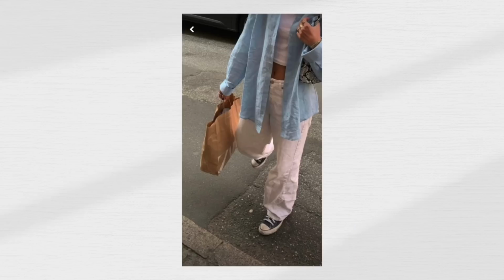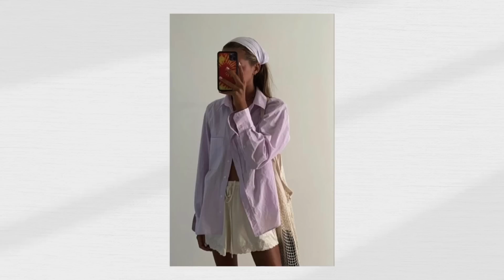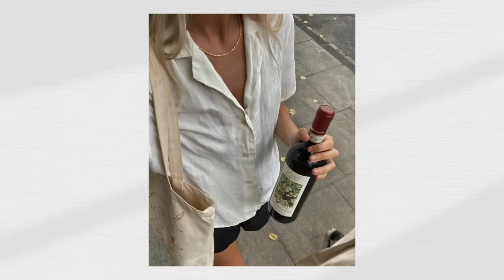So the linens and the flowy fabrics, the stripes, the very natural materials, so a lot of knits and straw bags, woven textures, pastel colors, and nice earthy tones with a splash of pink, like I mentioned. Now that you have your fashion inspiration, let's talk about practicality.